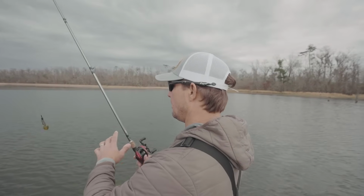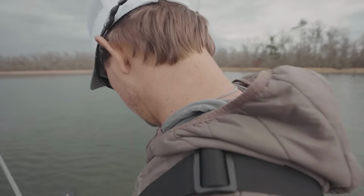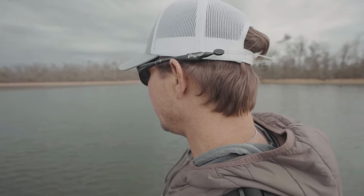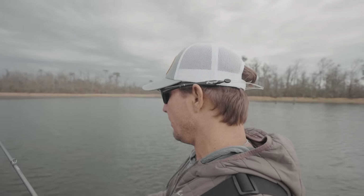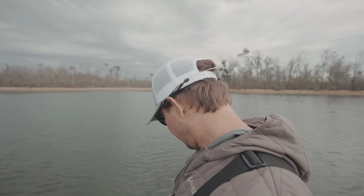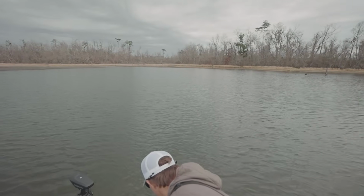All right, we're on Lake Seminole, and for the OTG, for the off the grid people, yeah, we're filming off the grid here on Lake Seminole. Oh, here's some fish. Oh, there's a school of them. And we've got in this backwater pond.